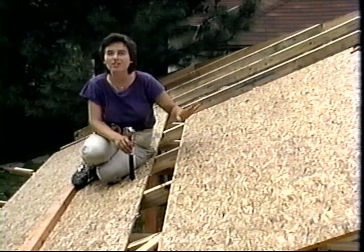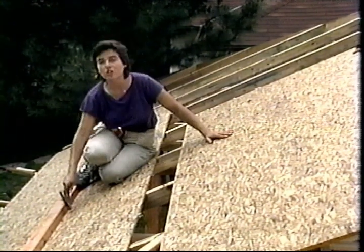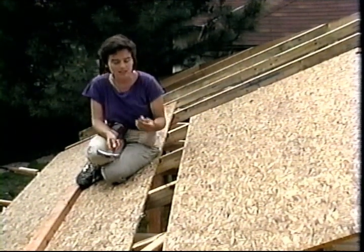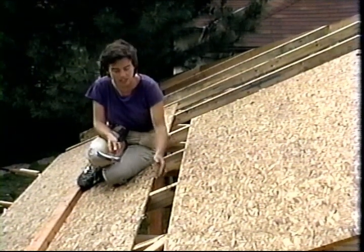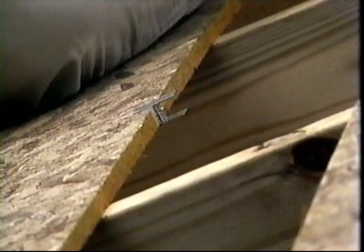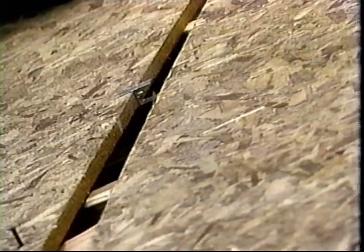Now we're starting to install the second course of our sheathing, and we added this 2x4 ledger for safety. And I'm tacking in these little plywood clips along the horizontal edge to give us more support when we don't have any wood. Okay, so let's slide this in, Ron. Over a little bit. Good, good.